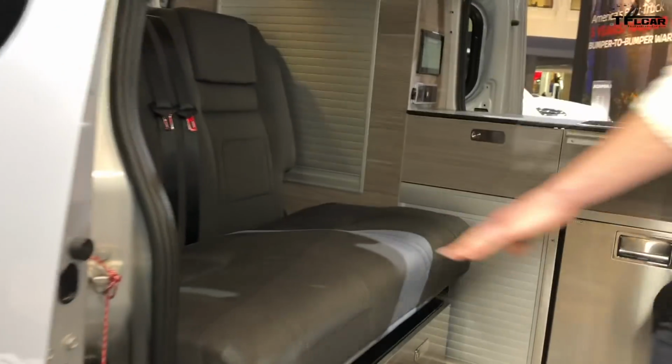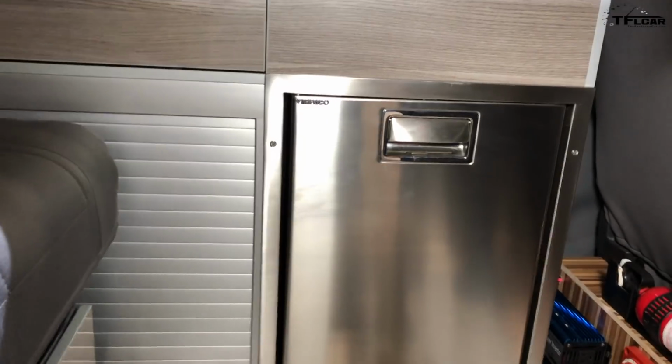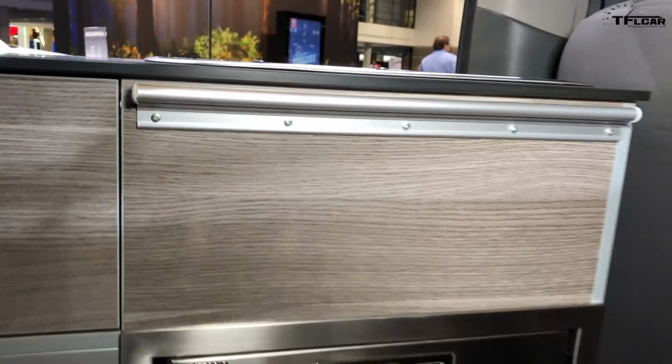Show them what you got here. Very cool. So, you've got a little kitchenette. Come on in. Would this be a good spot for you, or do you want to...? Yeah, sure.